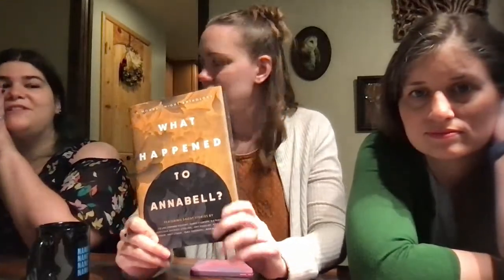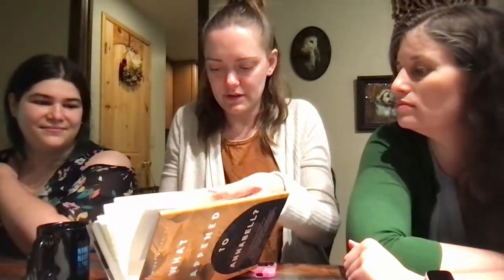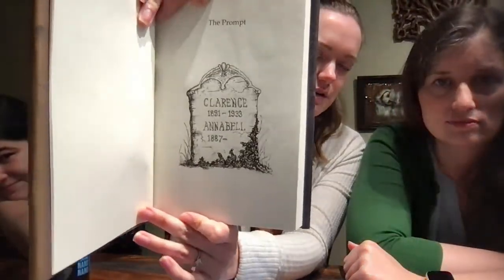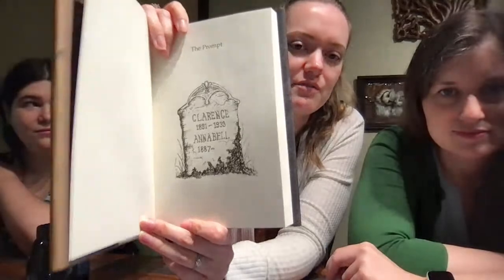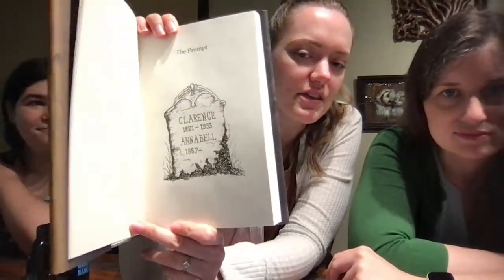Show them the tombstone. Oh yeah, and it's very inspired by, oh my gosh, where is it? There it is. This tombstone, which is basically presumably 2 people, presumably a husband and wife, who should both be dead by now, but only one has a death date. So this book is all of the authors in our writing collective attempting to answer what happened to Annabelle, the one without the death date.